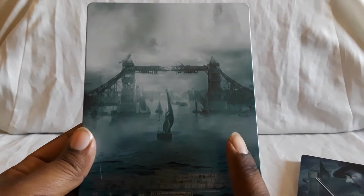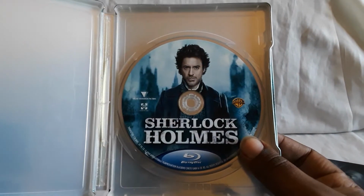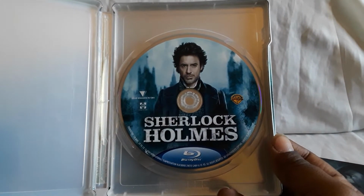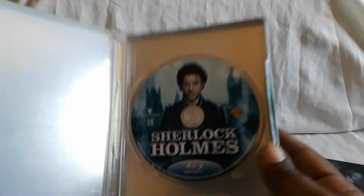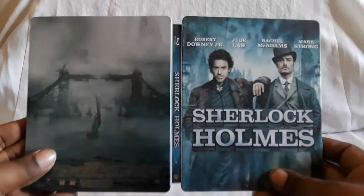And both these films do have 4K releases now, and I believe that's the London Bridge that's just being built in the film. So nothing as far as artwork inside, but you do get the basic Blu-ray disc. And I believe this is the same as the regular release. Get some cool extras, lots of cool background stuff.